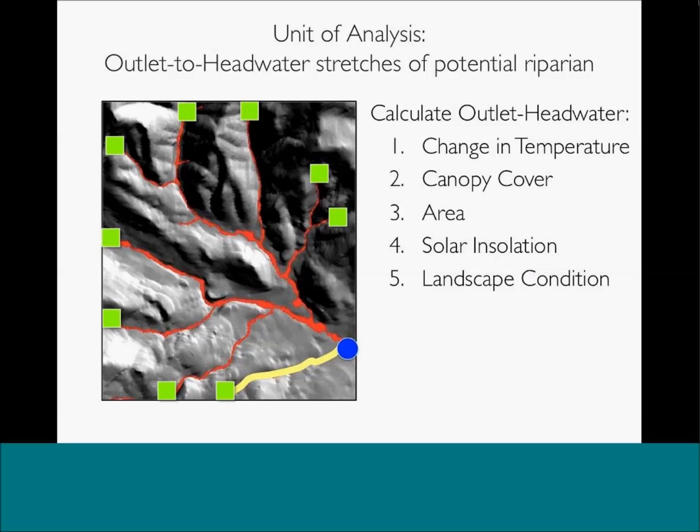And then for level of human modification, we used landscape condition, and this is the layer that was used by the Western Governors' Association's Crucial Habitat Assessment Tool, an effort to be consistent with their data layer, since this was meant to potentially be a pilot for that and be incorporated later. It's basically just the NatureServe landscape condition. And we measured it for each outlet-to-headwater stretch in each watershed.